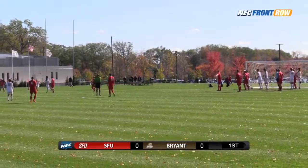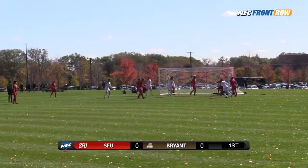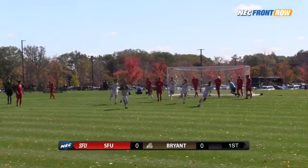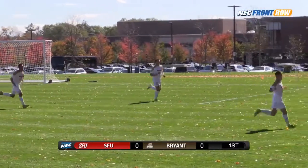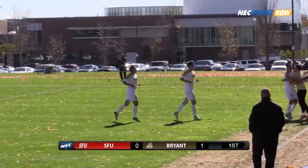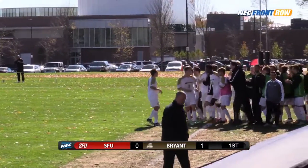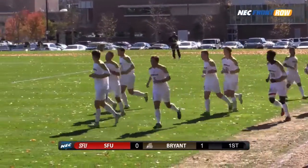Fourth, picking the corner. Low corner. Norat flicks it on. Nathaniel Brown, a shot, and a go, go, go! Go, go, go, go, go! Nathaniel Brown! Just 7 minutes into the contest, and the Bulldogs have a 1-0 lead.